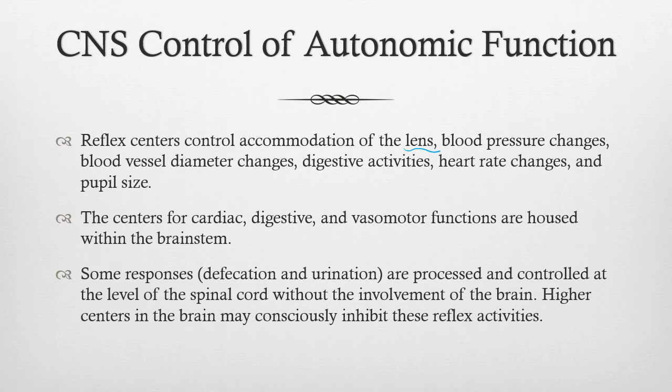And so we have all of those primary centers for control within the brainstem. And so they're either within the midbrain, the pons, or the medulla, controlling everything from cardiovascular to respiratory to digestion to urine production. Anything and everything, in a sense, is being controlled within those areas that are there. When we have things like defecation and urination, so for the digestive tract and the urinary tract for their final output of product, so to speak, those levels, again, can be influenced by higher centers.